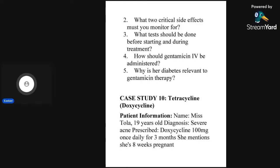So why is diabetes relevant? Because of kidney damage. You know, diabetes basically affects the kidney generally. So you don't want a patient that's diabetic to be on gentamicin because of the risk. Okay. Then there is also need for you to monitor kidney function test. You understand? Then also there's need for you to provide a lot of fluid, water. All right. So that's that for that.